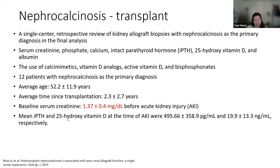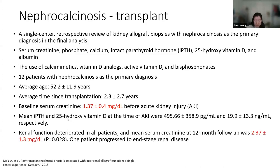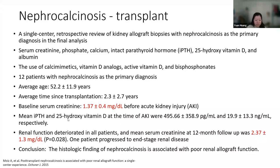So this is more a development after transplantation. It's slightly different from our case because it's present in the time zero biopsy. And the creatinine at 12 months follow-up was 2.37, and one patient progressed to end-stage renal disease. So the conclusion from this study is the histologic finding of nephrocalcinosis could be associated with poor renal allograft function.